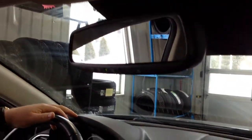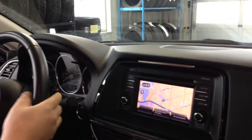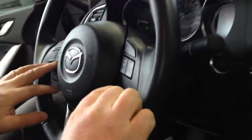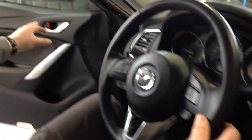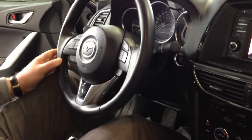Auto dimming rear view mirror, rain sensing windshield wipers, automatic headlights, soft touch, premium feel for your dash. This vehicle is exceptionally well equipped. You have paddle shifters here as well, radar cruise control, info button to track your real time versus stated fuel economy. You have power side mirrors, heated mirrors as well. The vehicle is fit for a king or a queen.